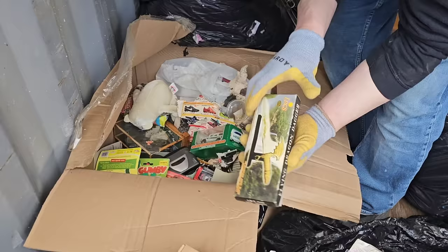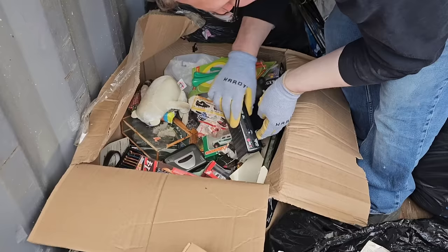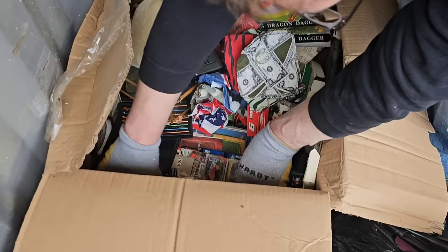Oh. Boom. Bada bing. More Gumby and Pokey. We just found these. It's crazy. This whole thing is just loaded with stuff. Look down here. Cards. Cars, I should say. Matchbox, Hot Wheels.